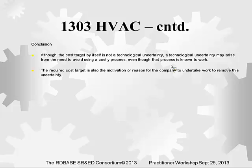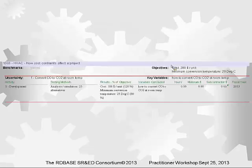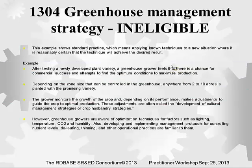So what they talk about is techniques to optimize the yield. They'll make adjustments to factors such as lighting, temperature, CO2, humidity, nutrient levels, de-leafing operations. These, again, are variables that you could tweak to make more production, get 5 or 10% more yield, let's say, per acre or something like that.